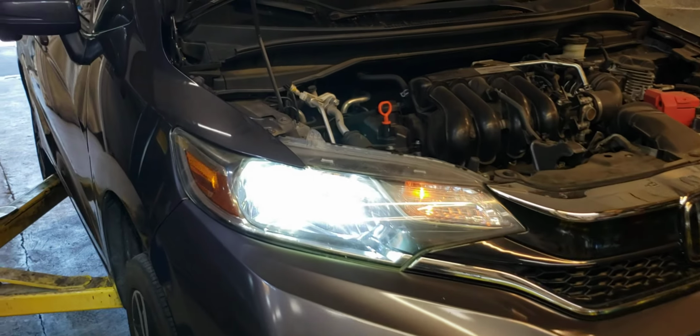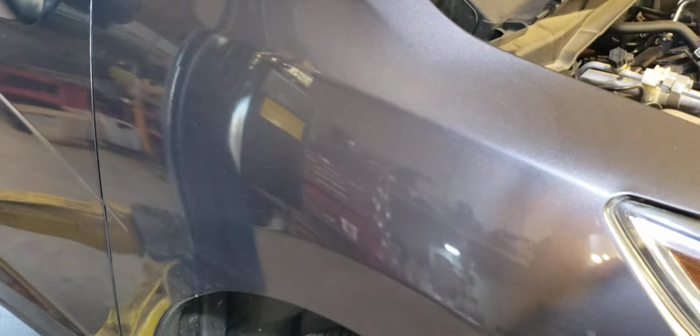Now, my inspection is not complete, but I do realize, or have found, that this whole part of the car was in an accident. And I know that because I can see the sanding scratches. If you look really close, you can see clear coat that's dripping off the bottom of the door. You can see runs, and you can't see it from the top looking down.